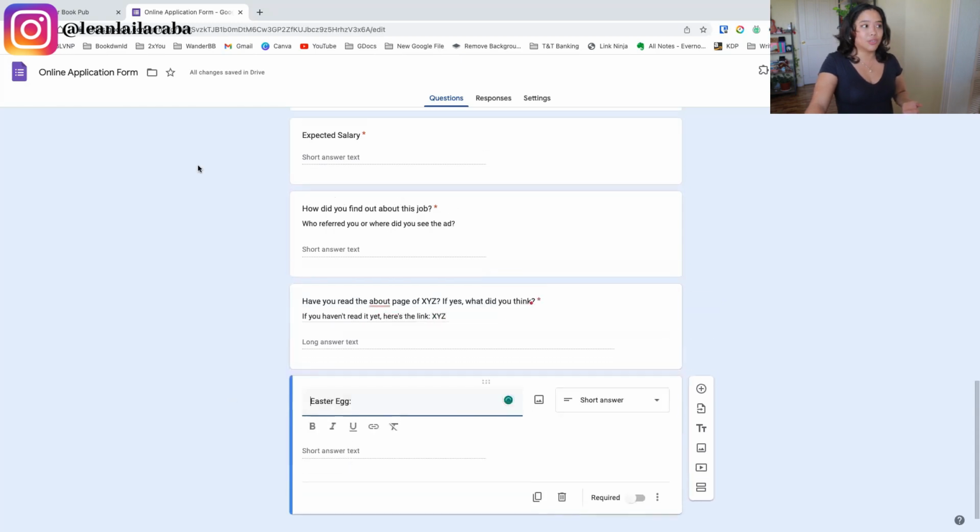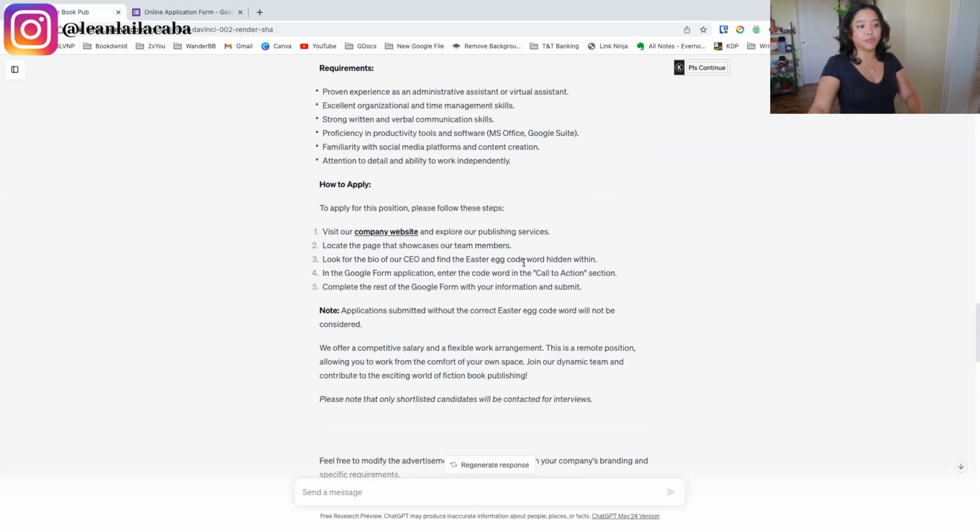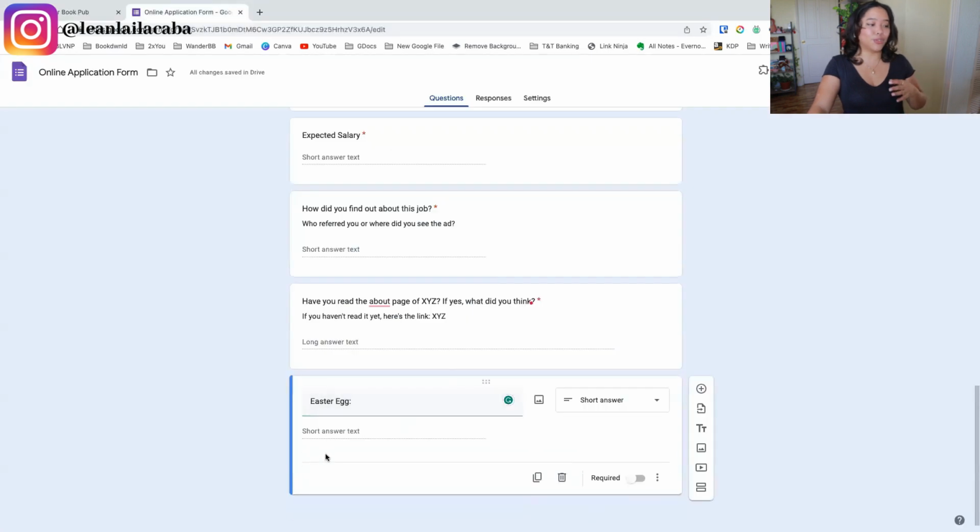And here is the Easter egg code. If you remember, we asked ChatGPT to write up the Easter egg. So this is where we'll change it from ChatGPT. Here we'll put in, visit the application form. What it actually says is, visit the site, then look for the bio of our CEO and find the Easter egg code hidden within. You can just put the Easter egg code on here: visit the application form, use the Easter egg code, amazing person, and then submit it there. So that's one of the easier ways. You can make it as intricate as ChatGPT is suggesting, but that'll be up to you. Again, it's a way for you to filter out people who aren't really reading the job ad they're submitting. It's just a quick and easy way to see if they actually get it right.